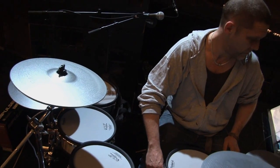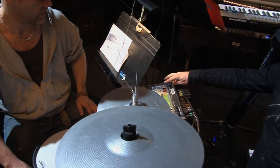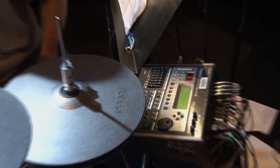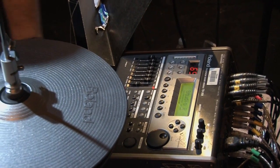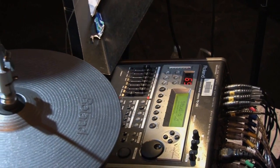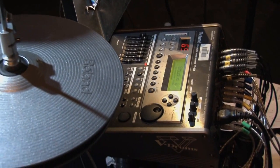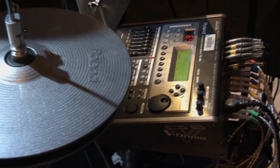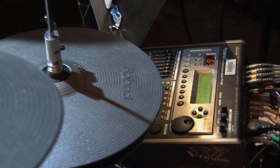This is the TD-20X, which is the drum kit brain for this kit, and we discovered that getting the triggering right really improved the responses. There's an infinite variety of velocities and responses and sensitivity. If you're really clever with it, which I'm not, you can get it to feel and respond very like a real drum kit. I mean, obviously it isn't, but it's as near as you're going to get at the moment, I think.